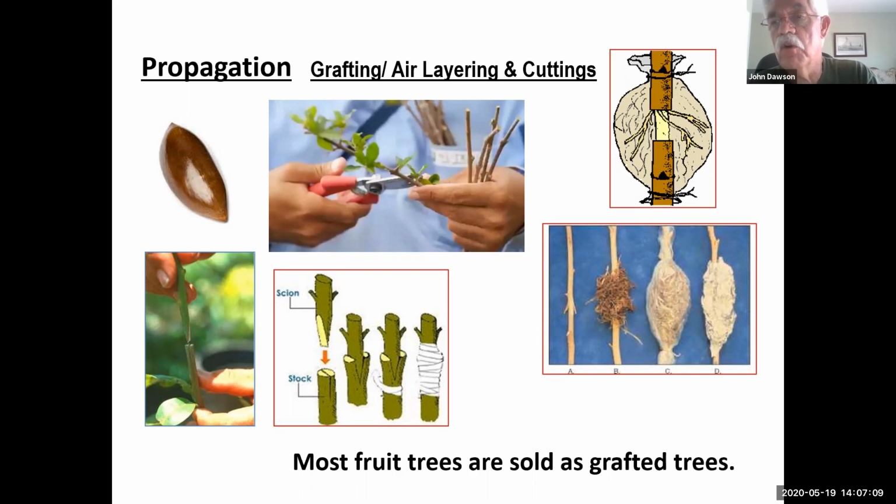Within a month or maybe a little bit longer, you can take the foil off and you should see some roots coming out. You can then cut the bottom area off the limb and then put the upper area in a pot with the roots. So if a grafted tree puts out fruit in 3 to 5 years, you may be able to see fruit from an air layered tree in maybe 5 to 8 years, depending on variety.